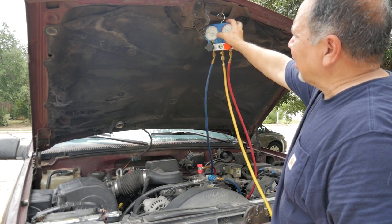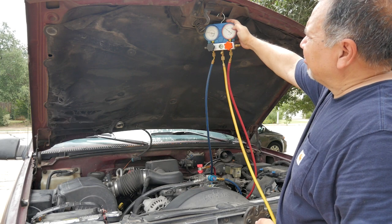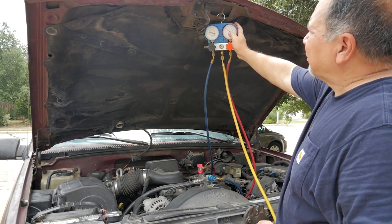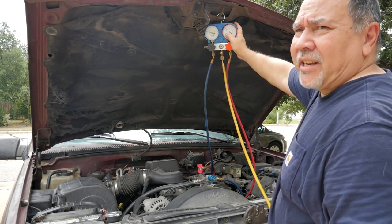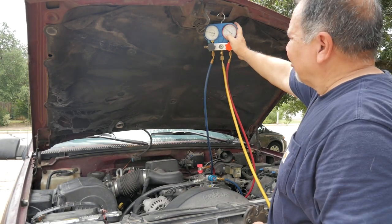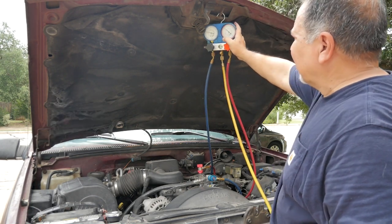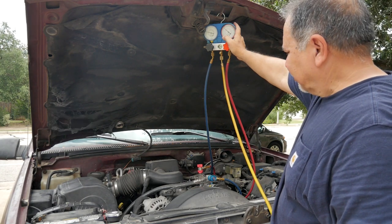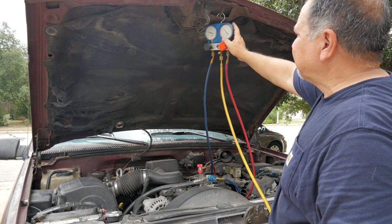25 and 30 up here on the low side. 175, 180-ish. Actually, I'd like to see it up to 200. But it all depends on the ambient air, right? Because right now it's pretty warm outside. But not as hot as some days. So, well, I'm going to see how this runs like this for a while. And if it needs a little more, I'll add a little more. But we'll see.